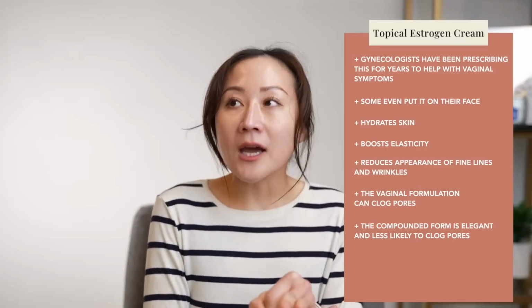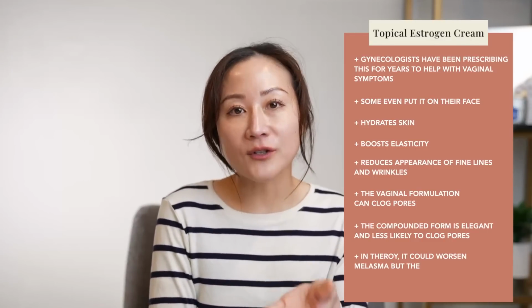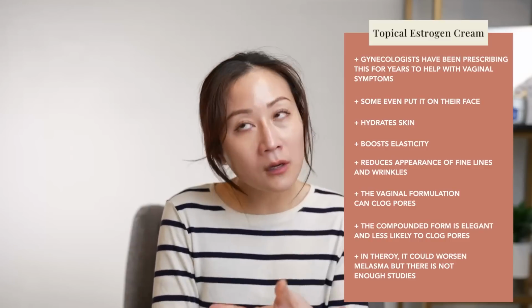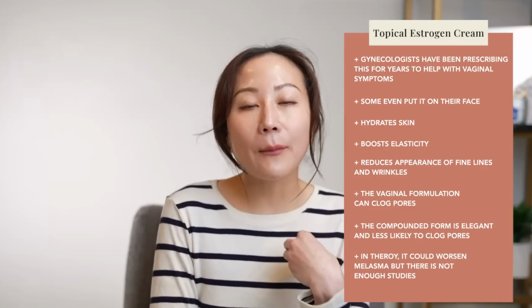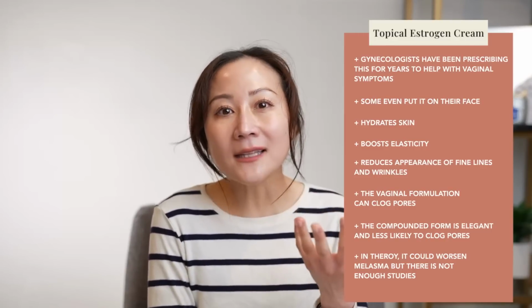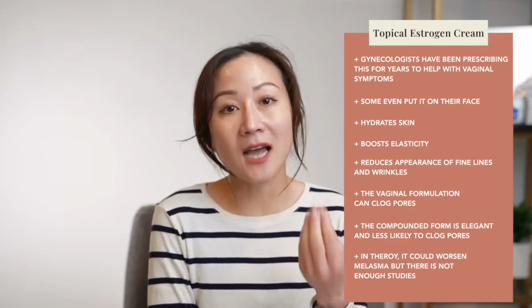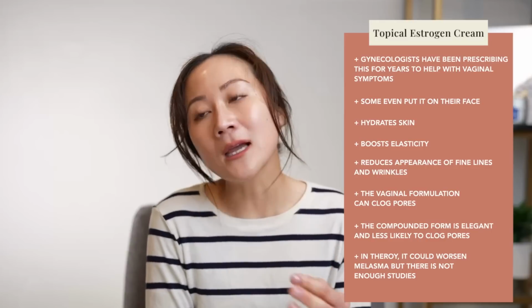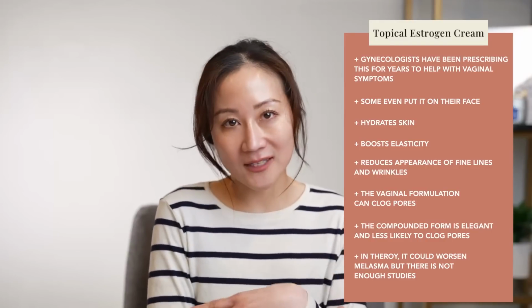In theory, there is a potential that it could worsen melasma, because we know a big part of melasma is driven by hormones. And if you're putting on topical estrogen, could it worsen melasma? Maybe. But I have yet to have a lot of derm colleagues tell me that this is happening with their patients from clinical use. We don't have a lot of studies on this, first of all.